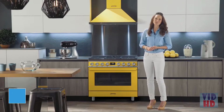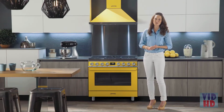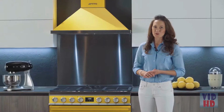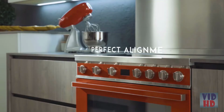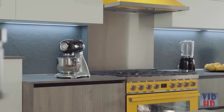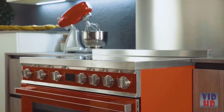Hello, I'm Cindy Swain. I'm here today to present to you Portofino, Smeg's new colorful freestanding ranges. The colors and design are inspired by Portofino, a famous coastal village in the Italian region of Liguria. The range can be installed between two cabinets for a perfect alignment between the top and the front, or it can be positioned anywhere in the kitchen as an object of design thanks to its beautiful colored sides.